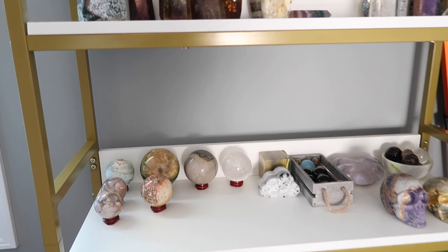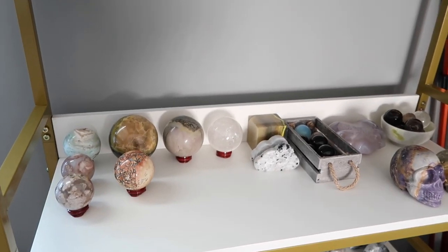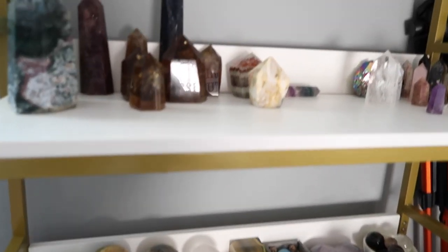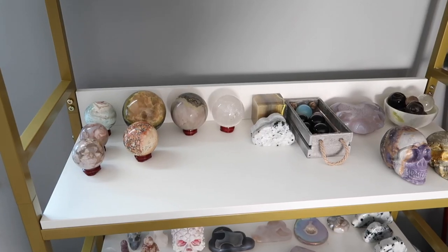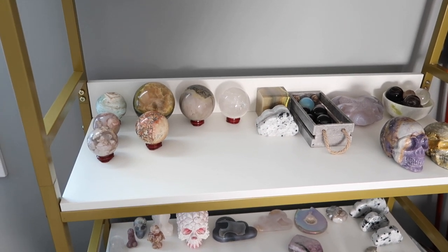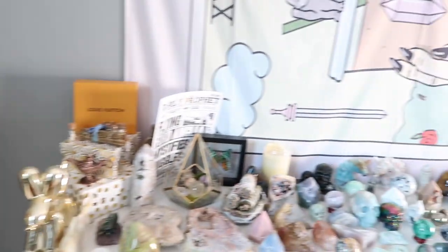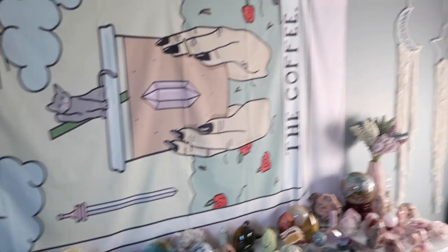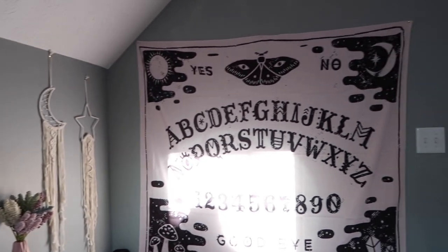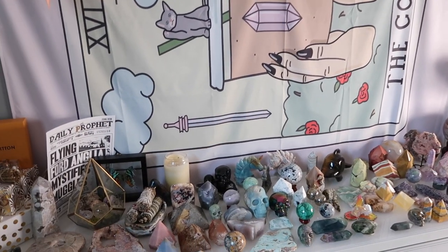So yeah, that's pretty much it for how I prepare for a launch. I am so excited that I already got so many sales. So if you guys did order something, thank you so much. Your packages will be shipping out tomorrow, and I'll see you guys on the next one. Bye. Also, look at how pretty the lighting is in here. So gorgeous. Okay, bye.